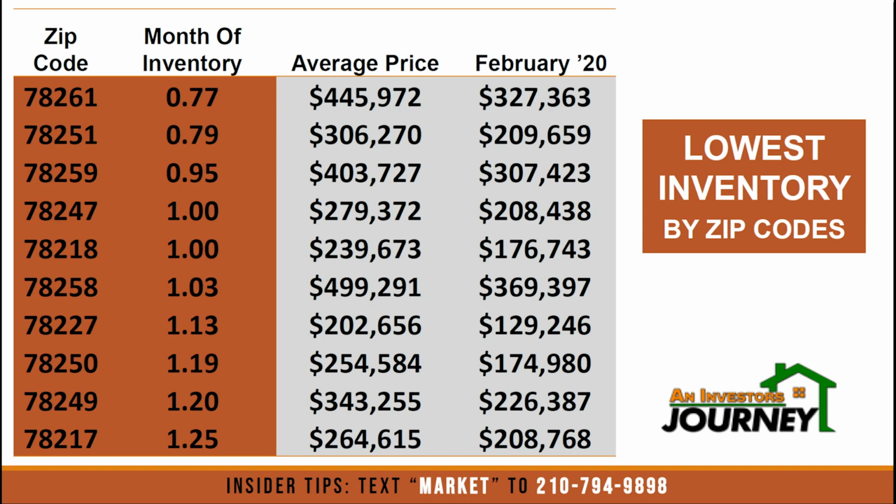So our next thing that we look at is the lowest inventory by zip code. You can see across this graph that some of these zip codes are sitting sub 1 month of inventory, meaning you have a lot of turnover and a lot of people trying to buy in that zip code and not enough people selling in that zip code. 78250, 78251, and 78247.